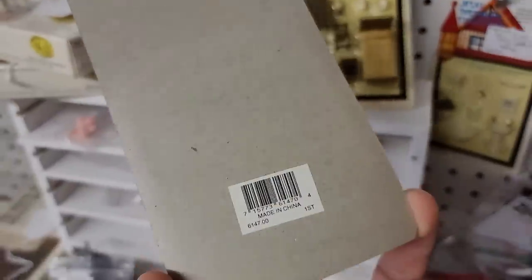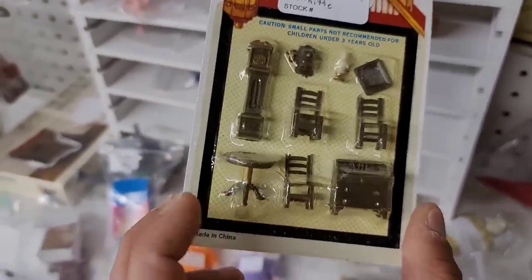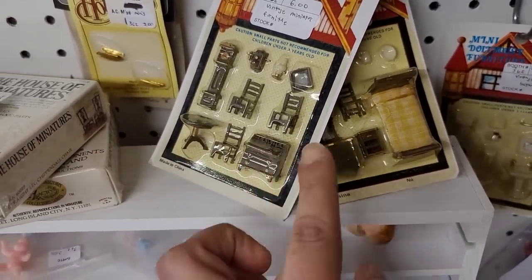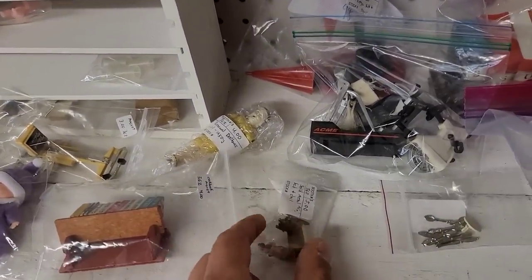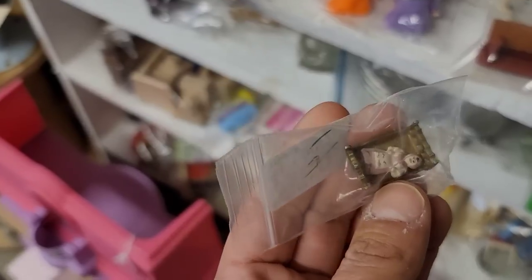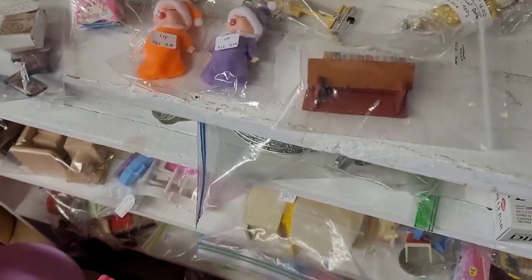Anybody out there for some super tiny doll furniture? Look at how those are micros. Talk about furnishing a tiny space. Ooh, what's this? We've got a solid metal mini bed plus doll. Oh my gosh, it's like a dollhouse doll. $5, I'm gonna get it.